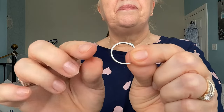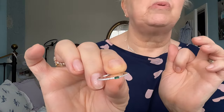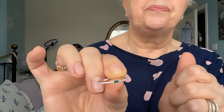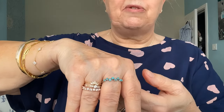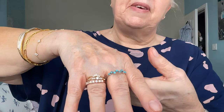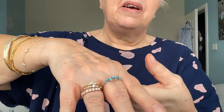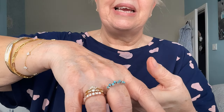So just a plain band here. And then you've got the little stones, like a little emerald here in the middle. There we are. I just popped it on and you can see what it looks like. It's very pretty, isn't it? In fact, all of these are from Temu, and they're all 925 sterling silver. And some are plated in 18 karat gold.